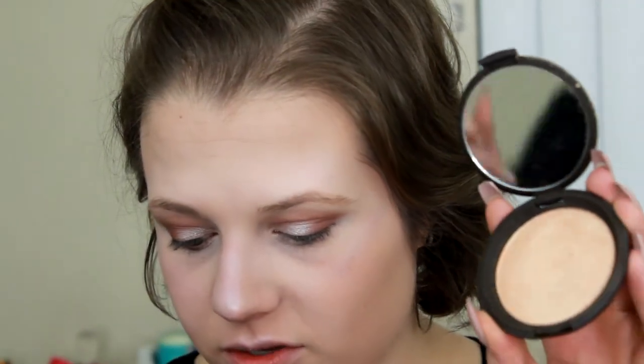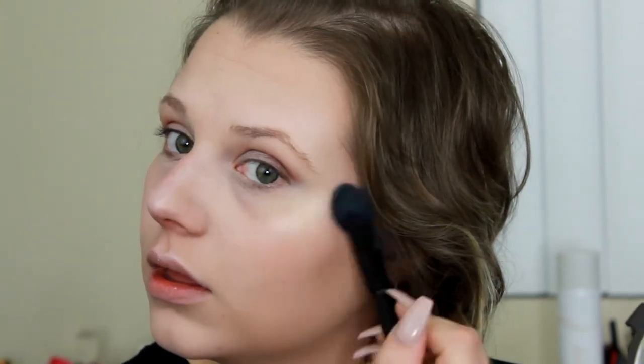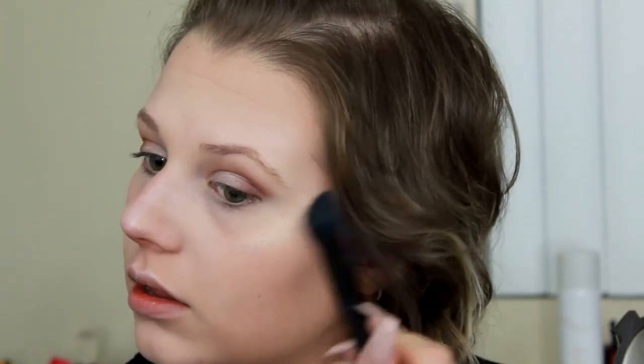And for this one, I am going to be using a different brush because I do want this highlighter to really be popped and very intense. And we are done with the face. So now I'm going to go back in and finish up the eyes. I'm going to be using the same Morphe palette as before.